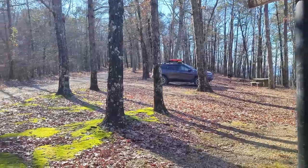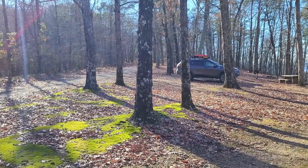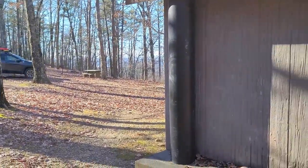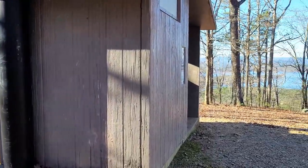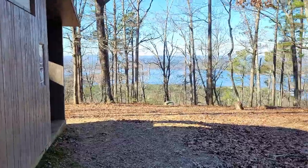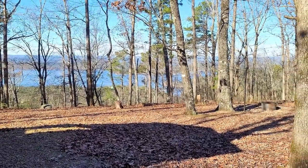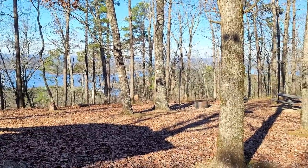Made it to the top of Hickory Nut, and we've already been to the lookout and went there first, and then we backtracked and we pulled off to where the campground is. You can't miss it. You get the views up here.